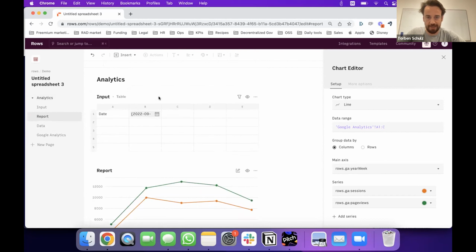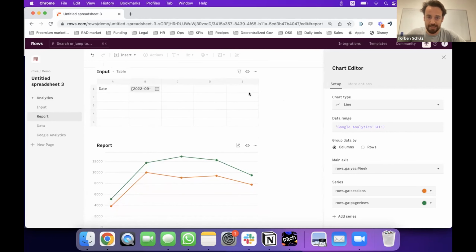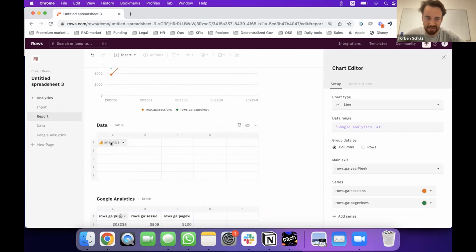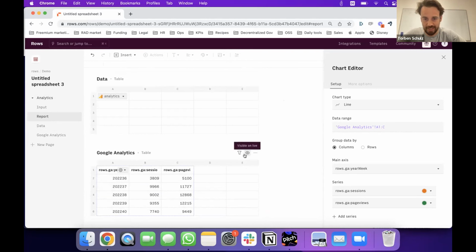Now, before sharing this, or before kind of sharing this as something that is more like an app, I can still choose what I want to show. So we have this little eye icon here where I can choose whether this element in the page should be visible or not. And for example, let's say this, I really don't need it. And maybe not even the raw data. So I will choose this now.